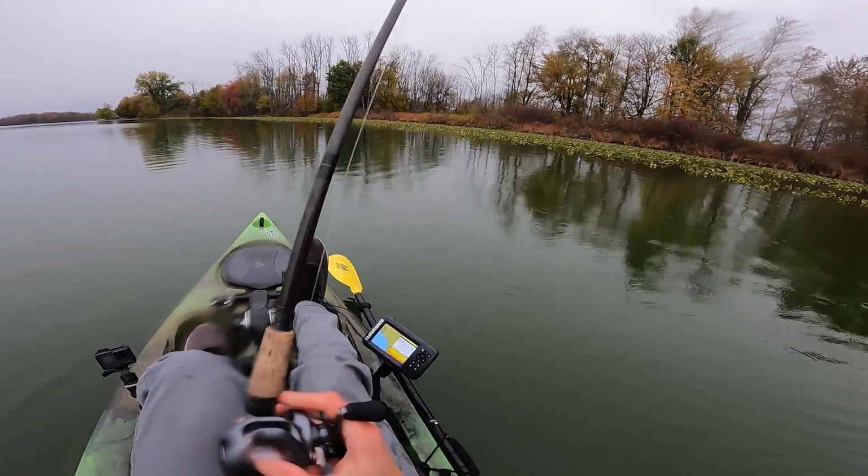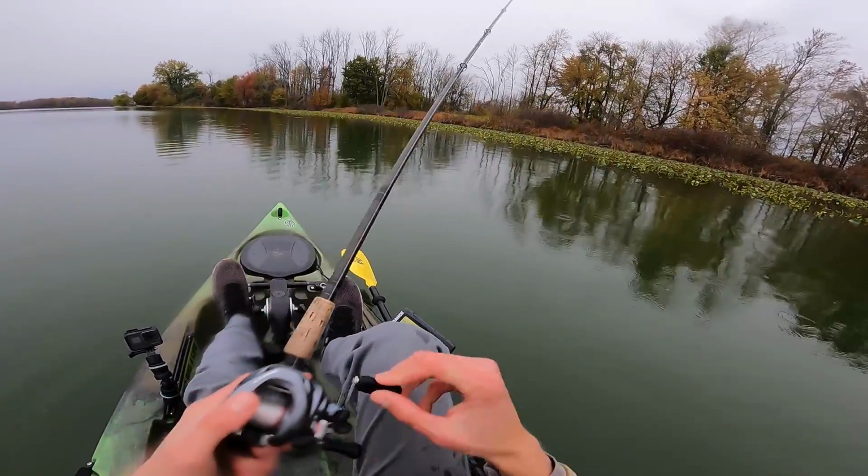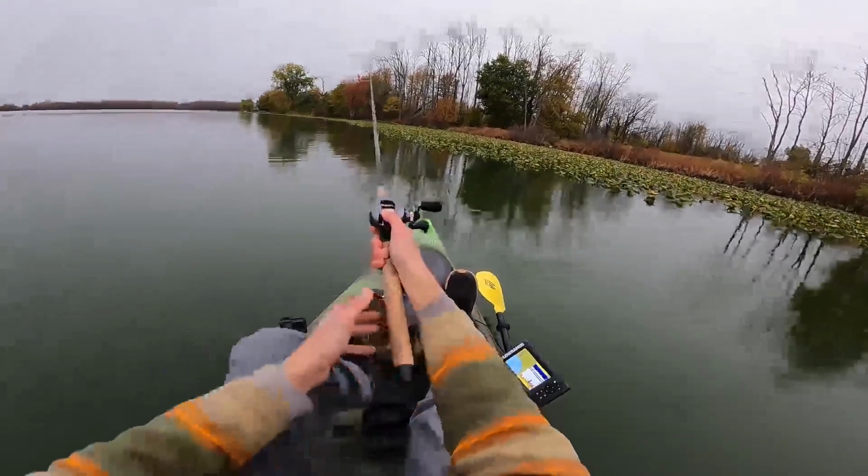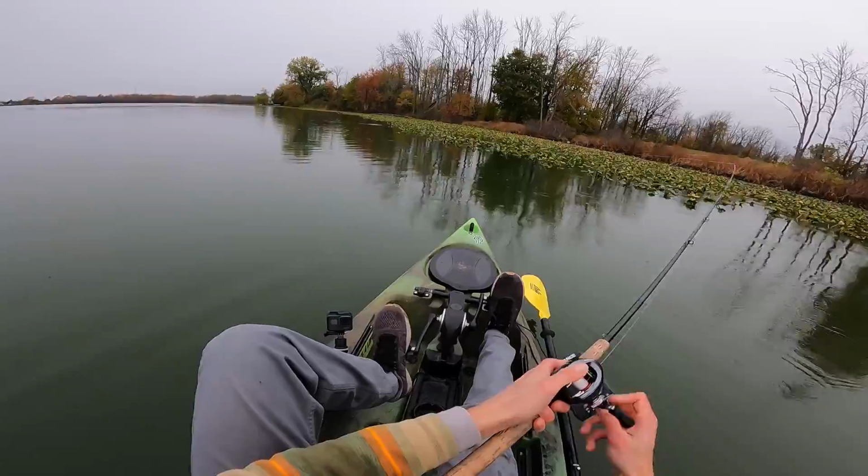He just kind of absorbed it. I didn't feel a bite. All of a sudden, there was a little bit of pressure, and so I just kind of leaned into it. Best bass I've caught in a while. That thing had freaking shoulders.